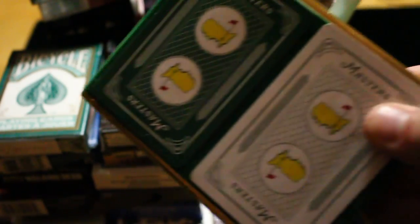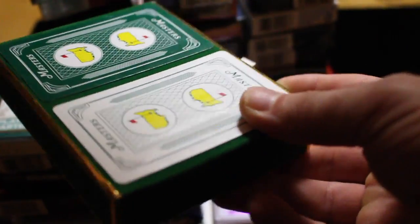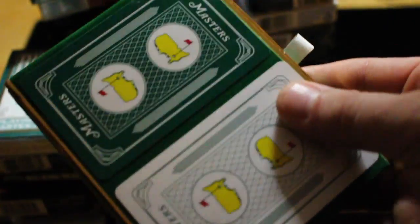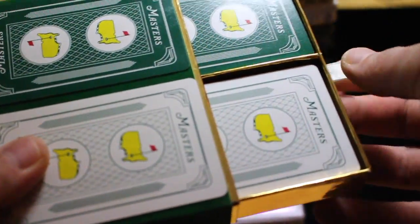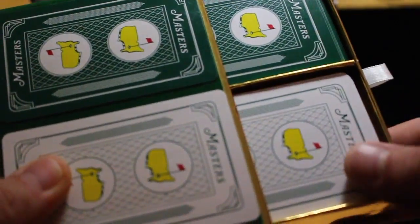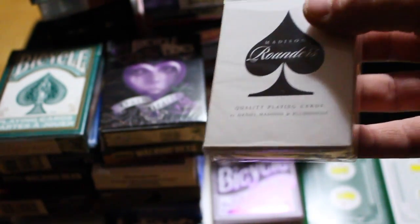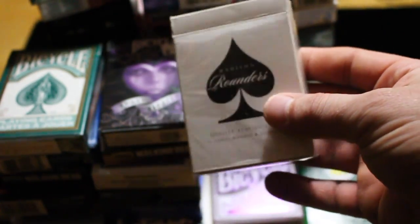Those are the Autocycle. And I have the Masters playing cards. Living in Augusta, Georgia, which is the home of the Masters golf tournament, it's just nice to have these. And it comes with a nice little pull-out tray, and it holds a white deck and a green deck. Masters playing cards. I have the Madison Rounders Black. Very cool cards.